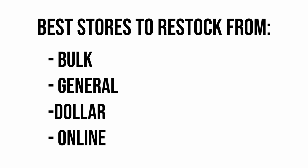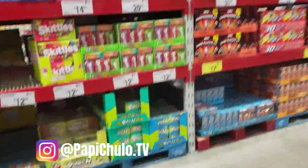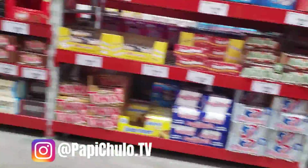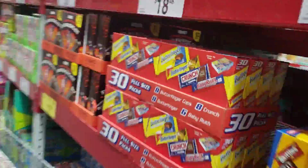Essentially, when it comes to restocking, there's 4 types of stores: bulk, general, dollar, and online stores. Of course, for bulk stores, you have your Sam's Clubs and Costco. General stores are like Walmart and Target. You also have your dollar stores, Dollar Tree, Dollar General, where everything just costs $1, obviously. And your online stores, where you could order snacks online.